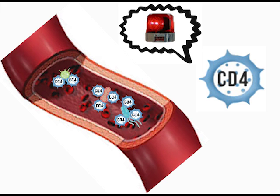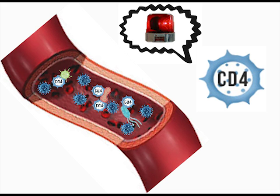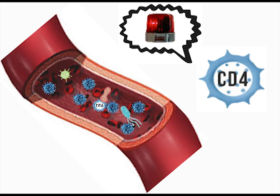When a person is infected with HIV, the virus begins to attack and destroy the CD4 cells in the person's immune system. Over time, if enough of the body's CD4 cells are destroyed, it becomes difficult for the immune system to detect and react to infections.